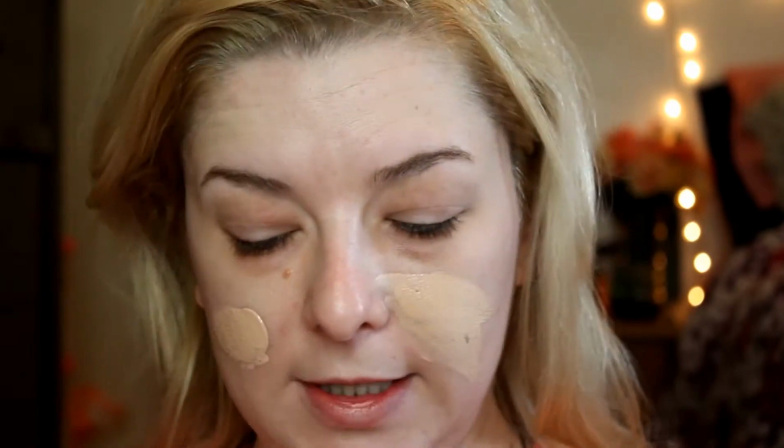I am in number 105, and I must say that the color match is really good. I am the fairest of tones, and it's a really good color match if you ask me. So I just apply a little bit to the back of my hand, and it has the consistency of almost like a BB cream. You know those full coverage foundations like Maybelline Superstay or Revlon Color Stay?